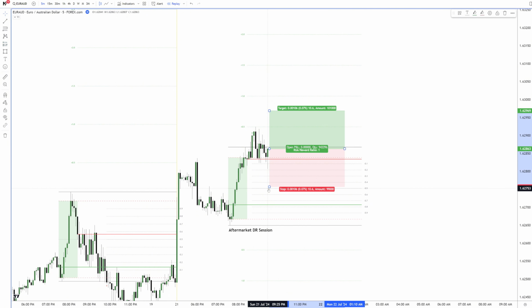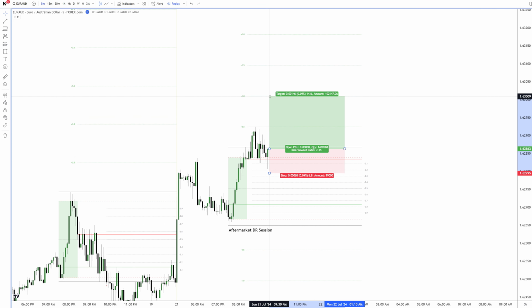The 1 SD level is obviously a good target for this trade, but the risk to reward is too low here. What if I tell you that you can expect with a high probability much larger moves in the aftermarket DR session when you get a confirmation in the first hour after the ADR box has formed? What about 2 SD or even 3 SD? Let's have a look at what historical data tells us for this example here in the Monday's ADR.